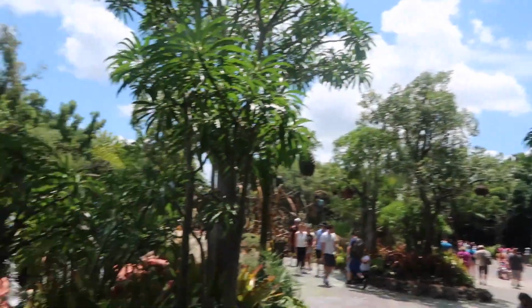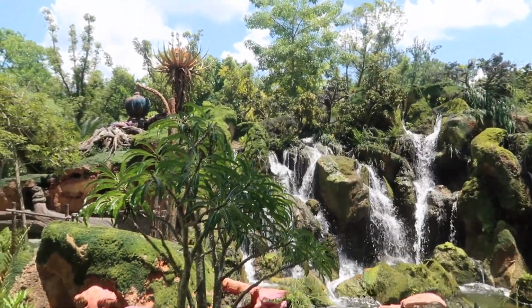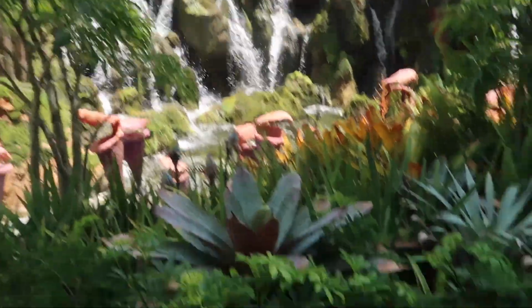It's very much across from the great big waterfall over here, but if you look at this, it's very soft and serene, and you can't really see any other sort of background other than just this beautiful lush greenery, and the path is like right here too.